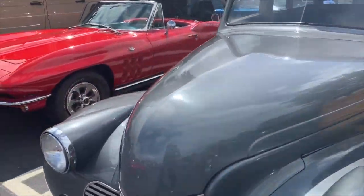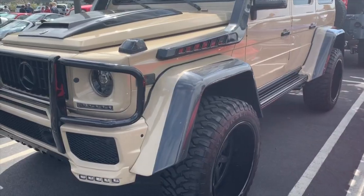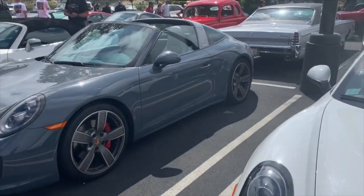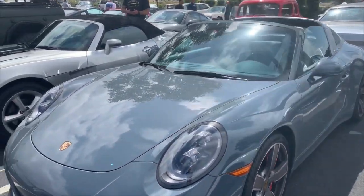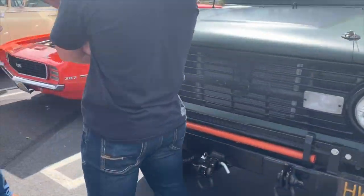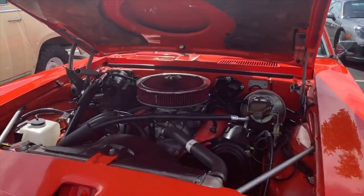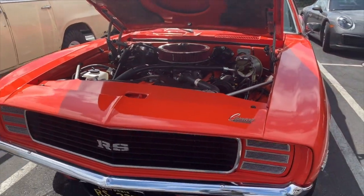This old Woody, there's a regular here. Corvette, very cool looking G-Wagon there. Lotus, Porsche, nice looking Targa. This thing pulled in actually has a blue roof on it, which is kind of interesting, but really nice colour. Satin Bronco, and then beautiful looking 69 Camaro, Hugger Orange. Really nice. I love this car. I want this car. This is beautiful.